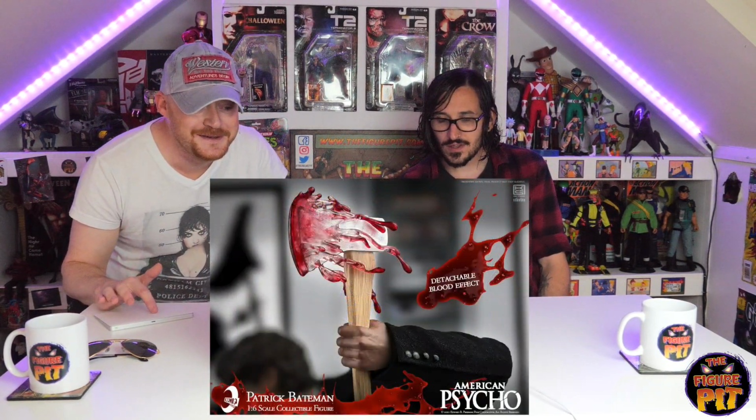The shirt looks good, tie looks good, jacket looks good. The hair is sculpted really nicely. The skin tone looks good. Keen to see more of these photos and more different angles of that head sculpt. There we go.